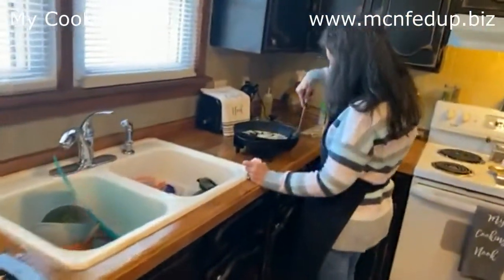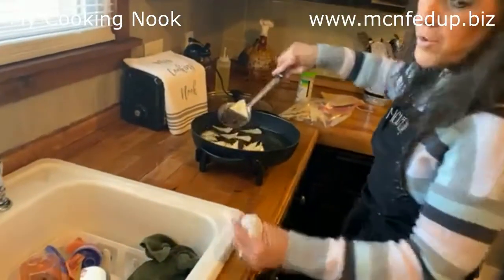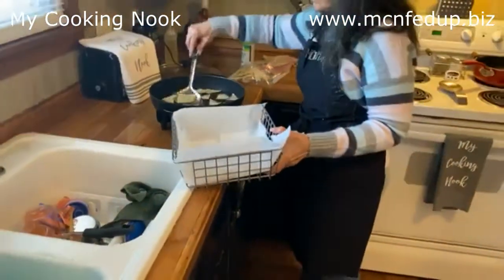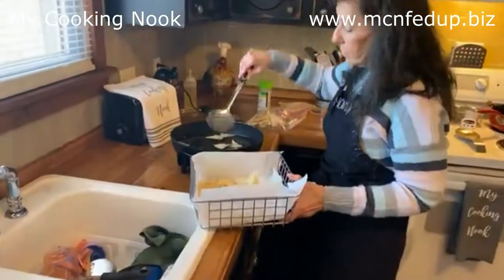Hey, I need that plate back. What plate? Oh, here, you have a basket. Oh, yeah, never mind. I got a basket. I forgot. You want those in there? Delicious for mommy. It's so good. You did such a great job. Oh, wonderful job. Okay, mix it again.